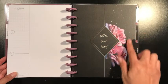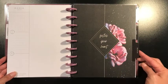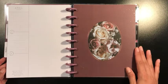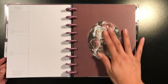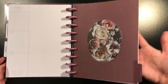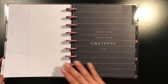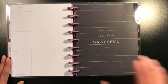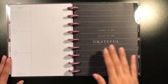March, here comes more splatter. Follow your heart. April, oh, that's pretty. It doesn't say anything. This is so pretty. So my vibe. If you follow my other personal Instagram, you'll see I feel like this matches my vibe from there, because my page over there, I feel like it kind of looks like moody vibes.